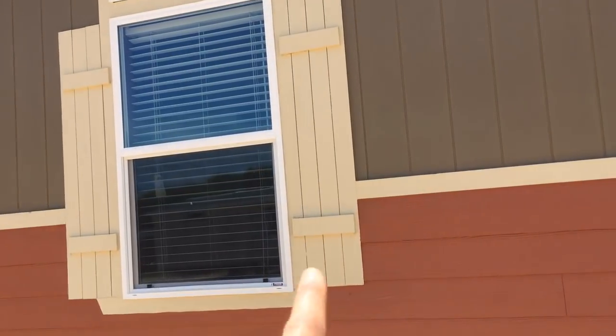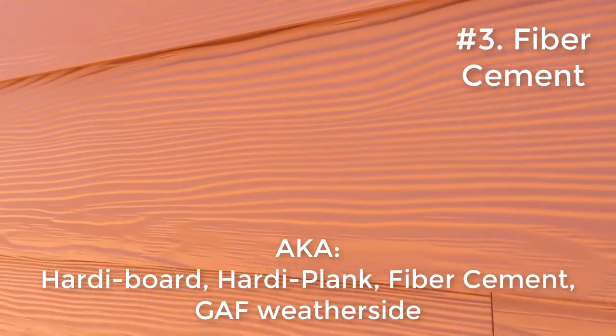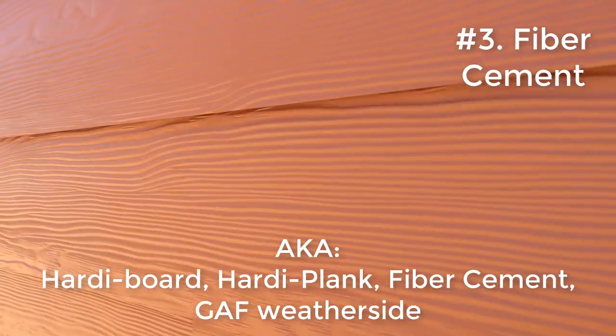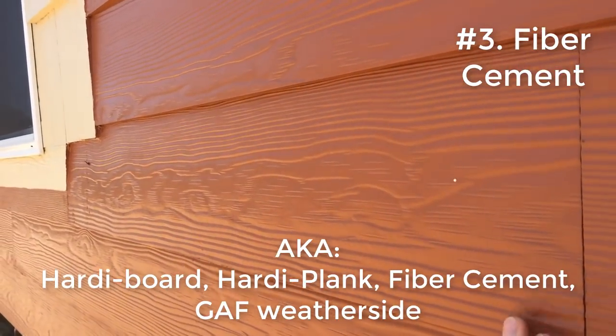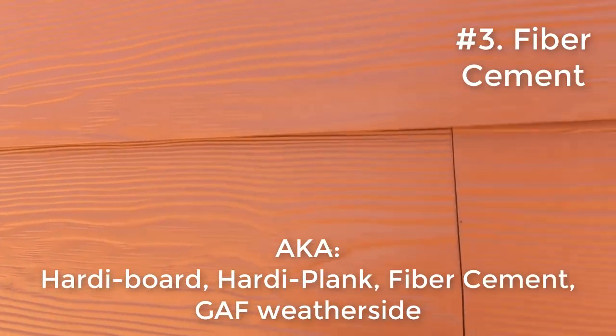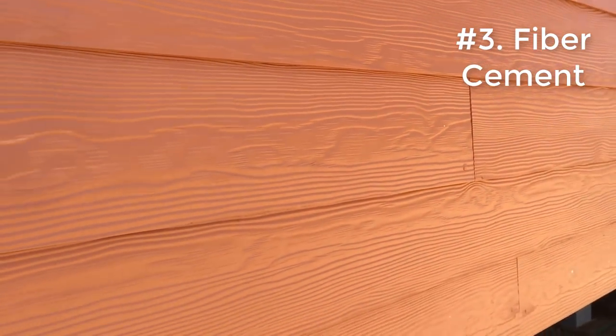And then you have these shutters that don't go anywhere. They're just faux shutters. But let's go ahead and look at right here. This is fiber cement. Fiber cement comes in these planks right here, and they overlap over each other. You can see right here, it's been cut and nailed. And they come in 12-foot sections that run the entire length.